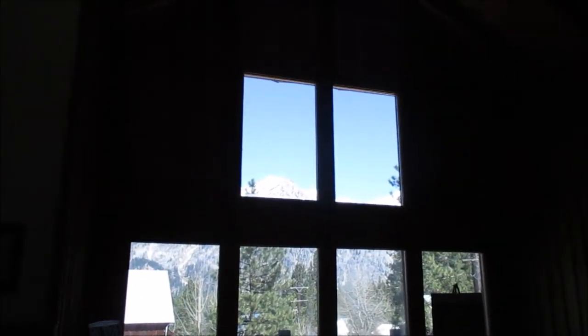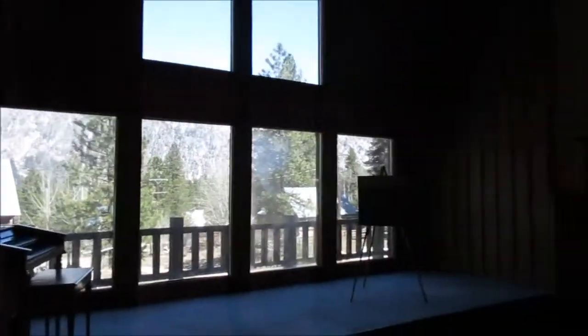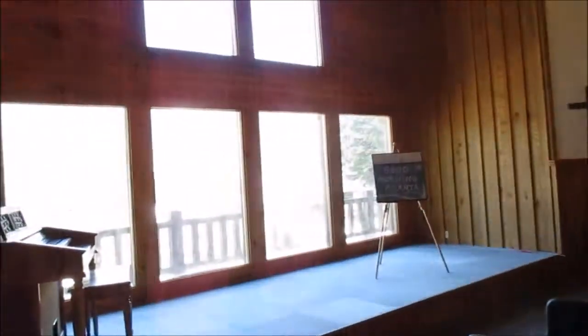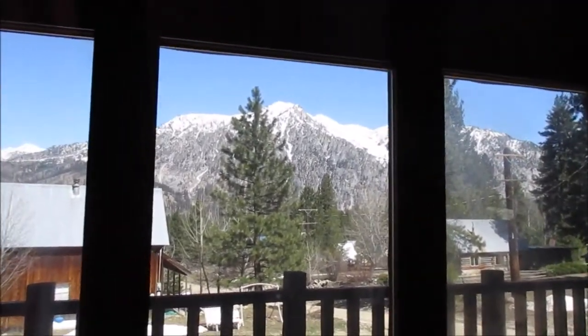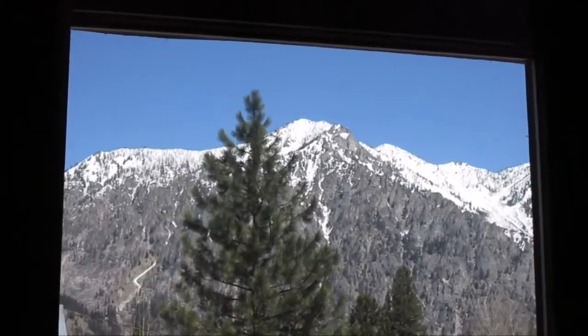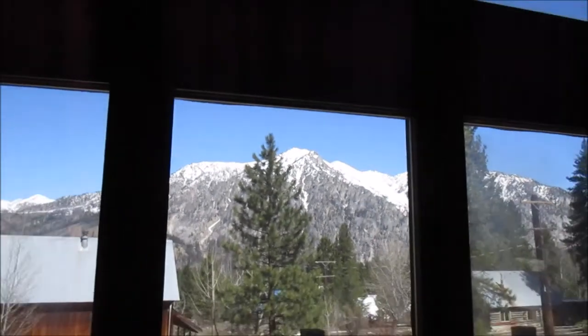into the second story. Of course, I've got to show you Greylock Mountain if I can. I don't know if the light will allow for it. This is why I have the chairs turned away from the windows a little bit, because the mountain's so beautiful. You don't want them just staring at the mountain the whole time, right? That's Greylock Mountain up there, right through these big windows in the sanctuary.